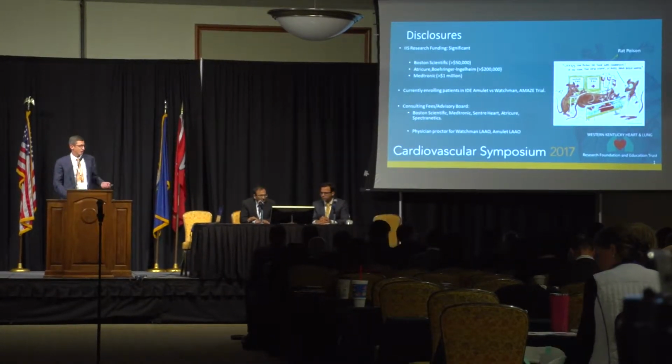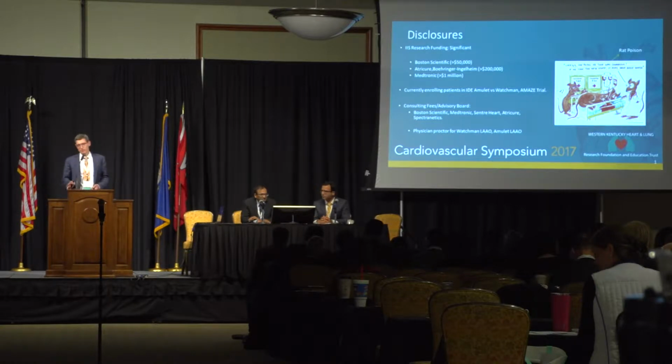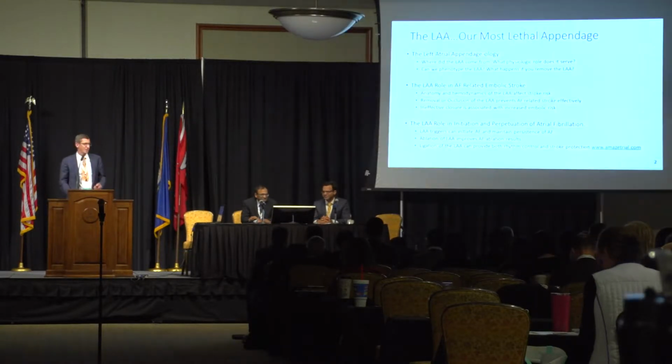This poor rodent is dying and exsanguinating in the ER, but luckily he was on Coumadin, because if he was on one of the new drugs, it would have been worse. No. If you're going to bleed, it's a problem.